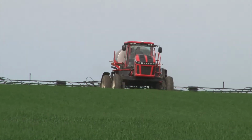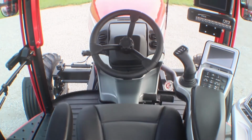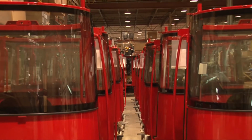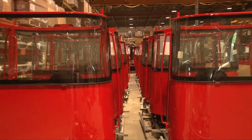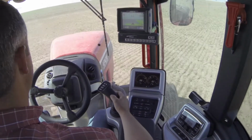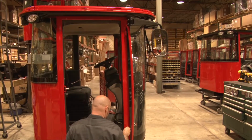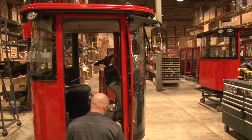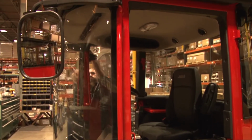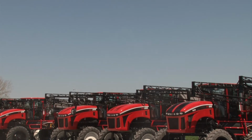Model year 2014 brought the assembly of the newly designed cab in-house. The cab shell is purchased and all components are assembled here at ET. The redesign focused on improving operator comfort and interface with controls. By assembling in-house, the manufacturing team can control the quality at a much higher level. Also, the in-house assembly allows us to offer multiple cab options and configurations.